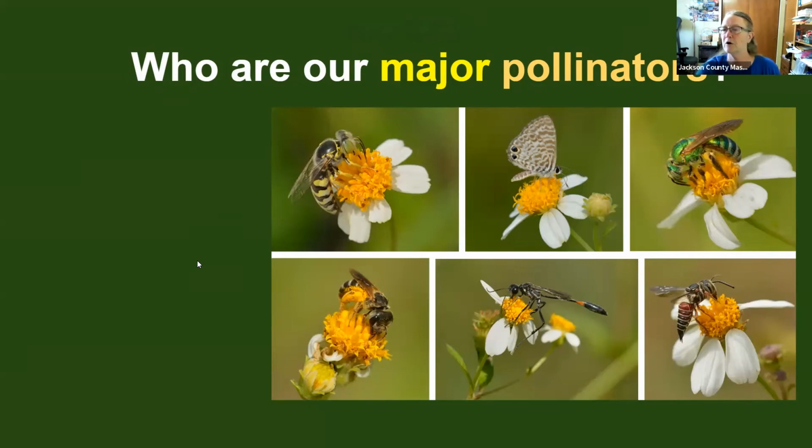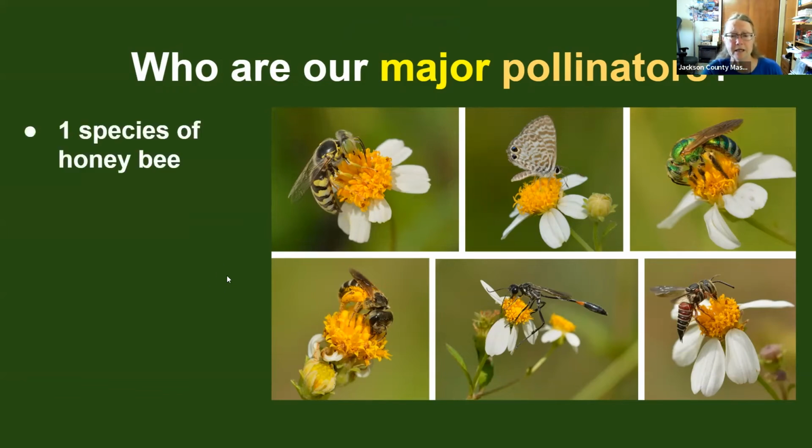And the reason most of our native flowers are white, yellow, and lavender or blue, is because they have adapted to the sight and vision of the bees and other insects that are flying to them to provide the pollinating services they need. So who are our major pollinators? Well, we have one species of honeybee. It's not native.